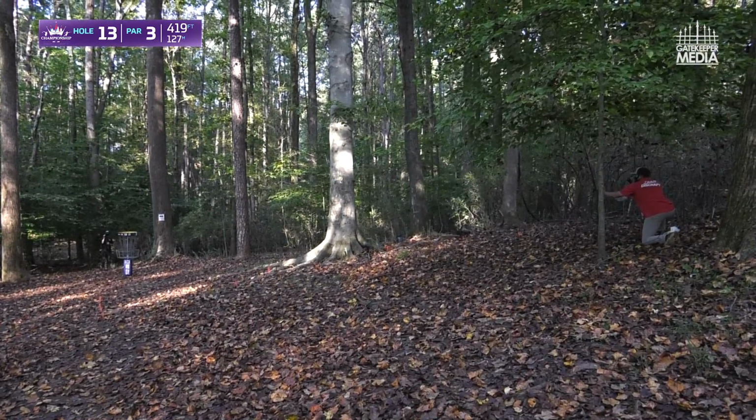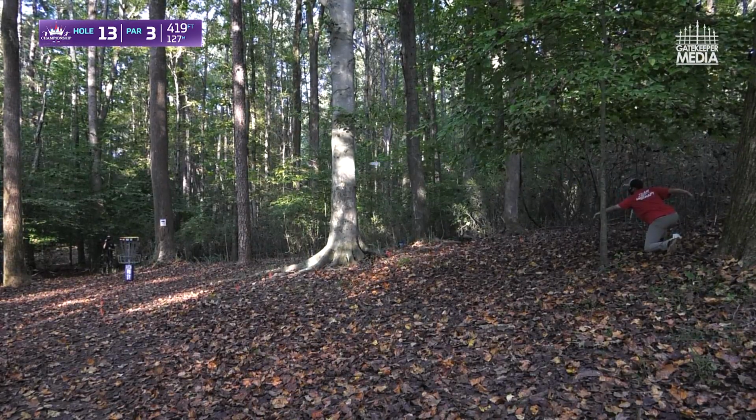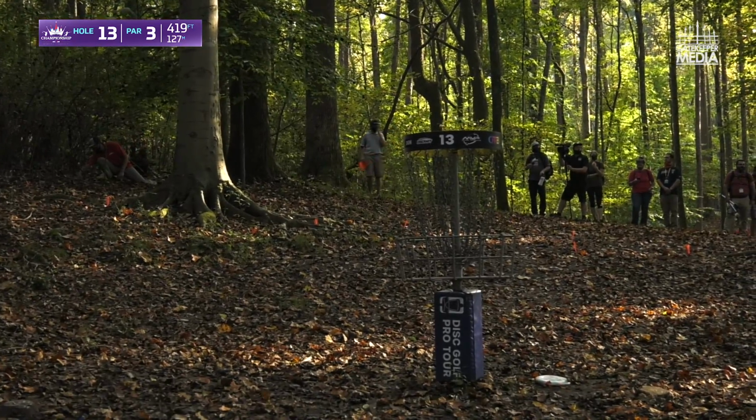And yet again, I'm kind of pinched off. Weird spot. I'm going Rattler again. Yeah, it's a pretty tricky putt up there high. If you run it real hard, it's easy to run past it. Just hits off the pad.